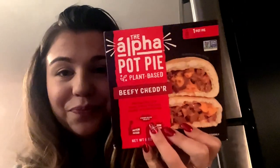It's 6:30 right now, but I think I'm gonna make some dinner and obviously clean up a little bit. I had one of these when I was in Illinois. I don't think I had this specific one, but I did have one of these and they were so good. This is the Alpha Pot Pie. This is plant-based, and this is beefy cheddar. This is what it looks like. I'm so excited to try this.